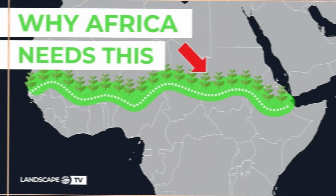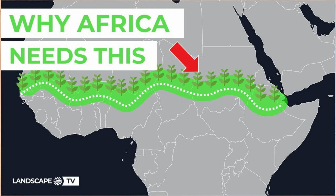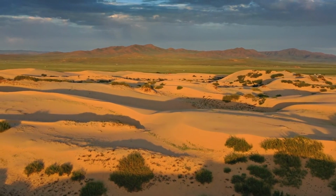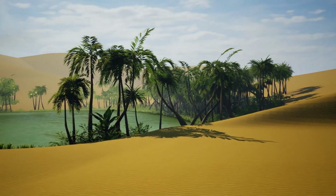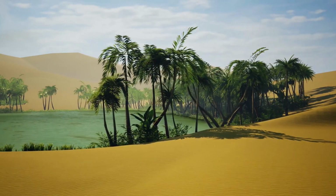But now, humanity is taking on the Sahara with its most ambitious plan yet, the Great Green Wall. And no, it's not a giant cactus fortress, though that would be epic. It's a sprawling environmental effort that could change the game for Africa and beyond.